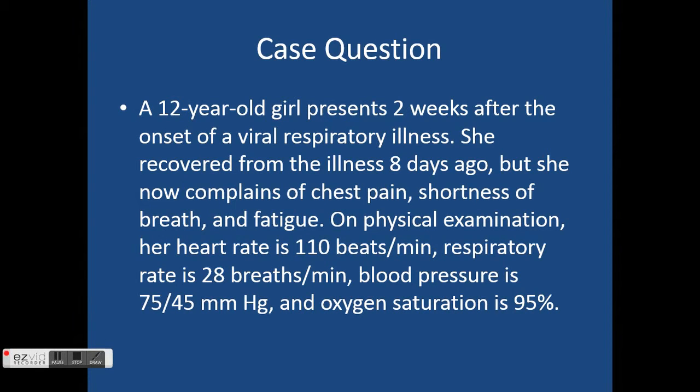A couple more cases, and I think we'll be done. Or actually, this might be the last case. A 12-year-old girl presents 2 weeks after onset of viral respiratory illness. She recovered from the illness 8 days ago, but now she complains of chest pain, shortness of breath, and fatigue. On exam, her heart rate is 110, respiratory rate is 28, blood pressure 75/45, and her oxygen saturation is 95% on room air.